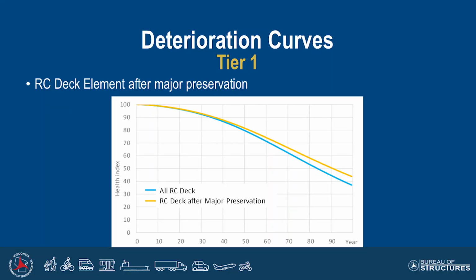The last part of Tier 1, we took a little bit of a detour here looking at the residual effects of preserving our decks. So these are both do-nothing deterioration curves, but it shows a residual effect, a benefit for performing routine preservation on our decks.